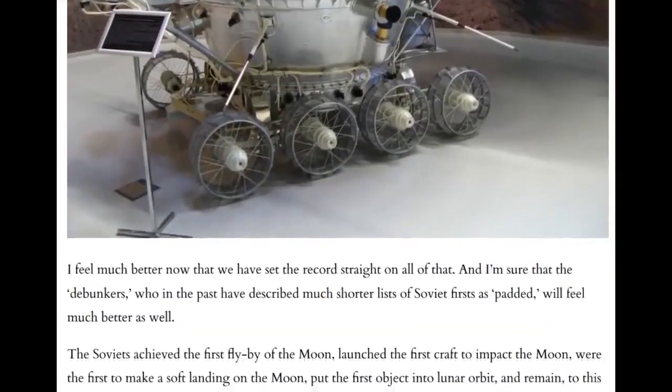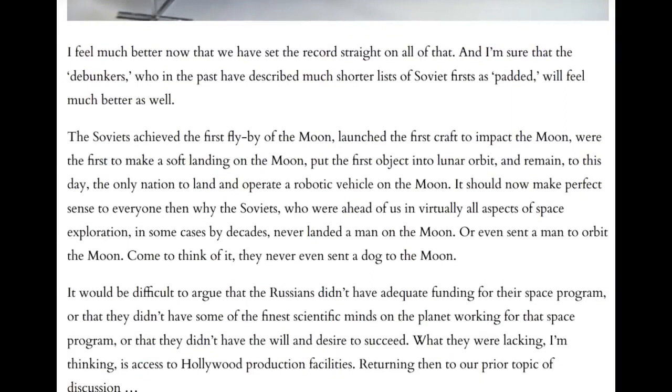I feel much better now that we've set the record straight on all that. The Soviets achieved the first flyby of the Moon, launched the first craft to impact the Moon, were the first to make a soft landing on the Moon, put the first object into lunar orbit, and remain to this day the only nation to land and operate a robotic vehicle on the Moon.